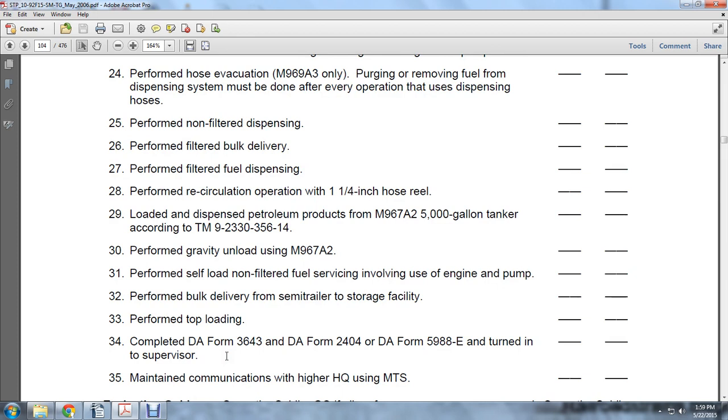Perform gravity unloading using the M961A2. Perform self-loaded non-filtered fuel servicing involving the use of the engine pumping, go or no-go. Perform bulk delivery from the semi-trailer to storage facility, go or no-go. Perform top loading, go or no-go. Complete the DA Form 3643, DA Form 2404, DA Form 5988E, and turn in to supervisor. Maintain communication with the higher headquarters and the MTS.